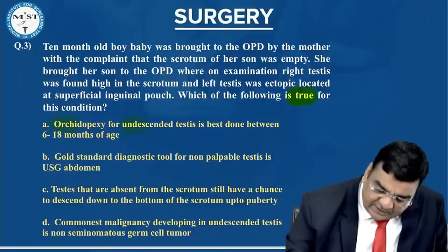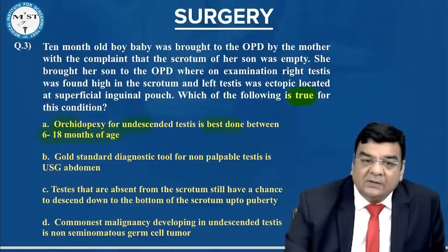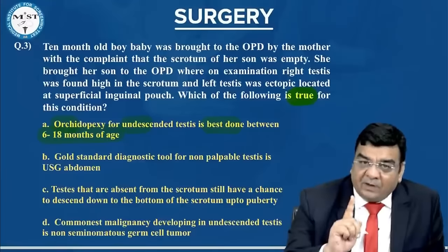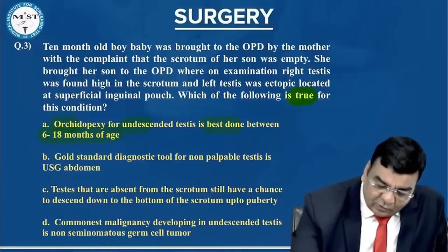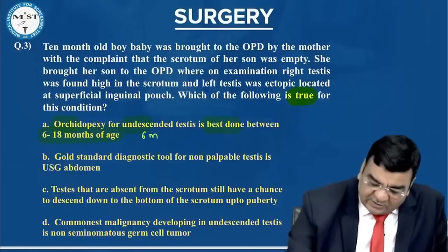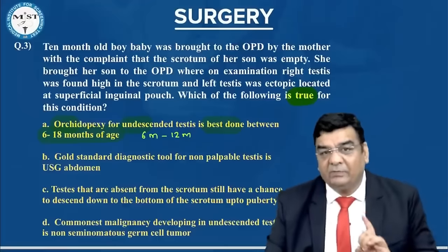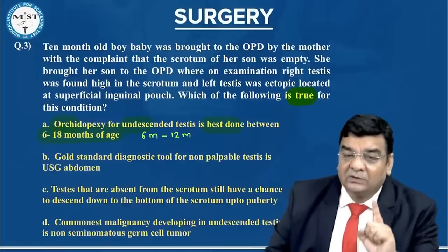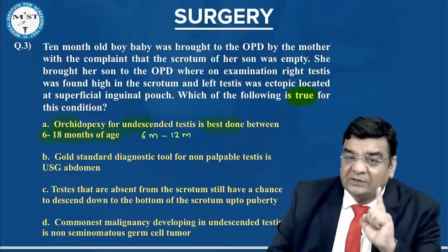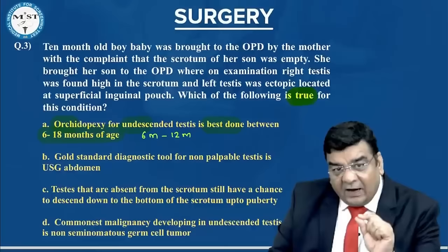Orchidopexy for undescended testis is best done between 6 to 18 months of age. Bilkul sahi baat hai. There is a controversy, beta. Earlier, the answer for this question was 6 months. Na? Pehle 6 months bolte the. 6 months to 12 months. Even now, look at me. Even now, the standard textbook of surgery says that 6 to 18 months is the ideal age.